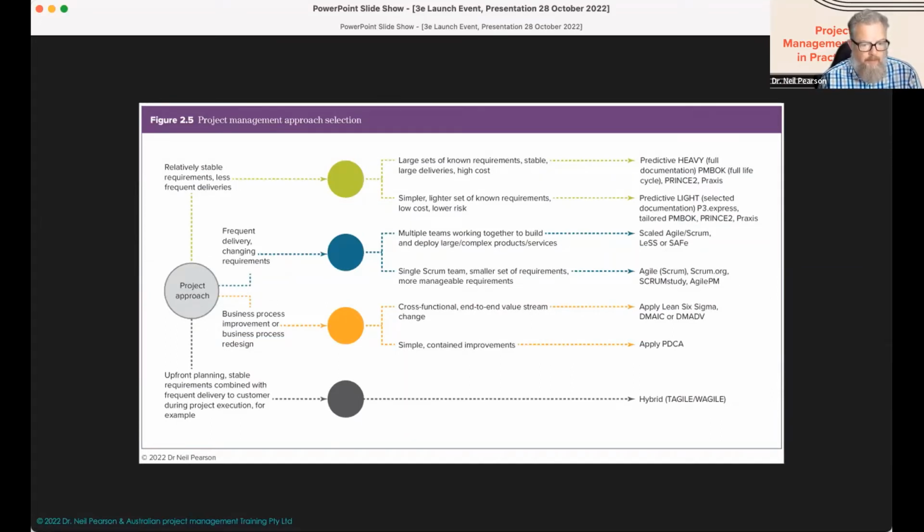All right. So we do cover a number of approaches to project management in the book. If we start at the top, we've got the basis of the text, a lot of the text, which is that traditional life cycle approach, whether it's a heavy application of it or a light application. In the methodologies we introduce, we talk about Praxis and PRINCE2 for the heavier ones, which can be tailored, and for the light ones, a brief explanation of tailoring and introducing P3 Express, which is just a light version of a project management protocol.